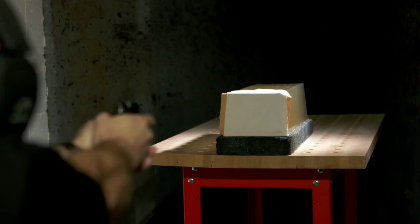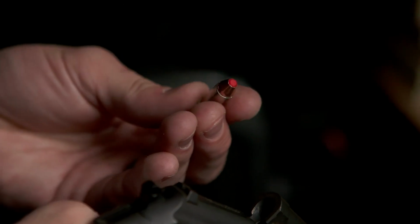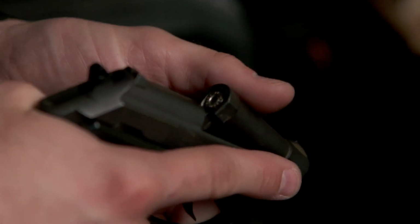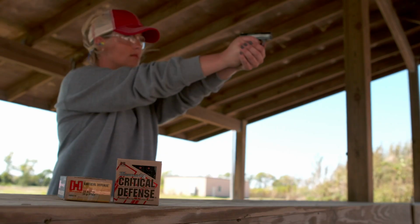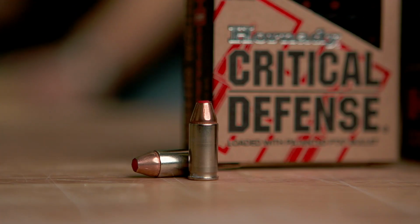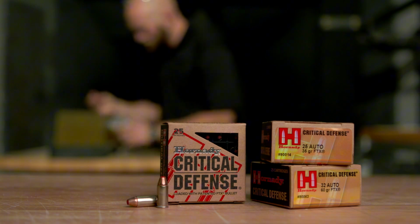Another big issue? Inconsistent ballistics. Most .25 ACP ammo comes in full metal jacket, FMJ, which often over-penetrates without expanding. Combine that with the round's already dismal stopping power, and you're looking at a recipe for failure even against small critters. Even hollow points, where available, do little to make up for the lack of kinetic energy.